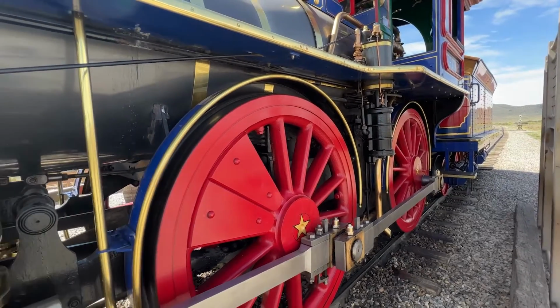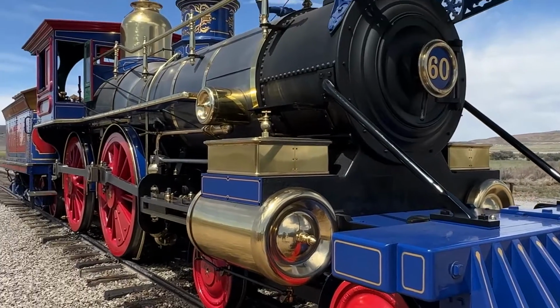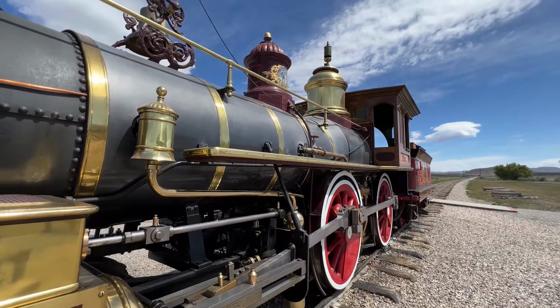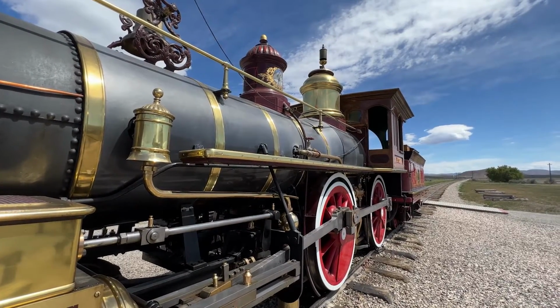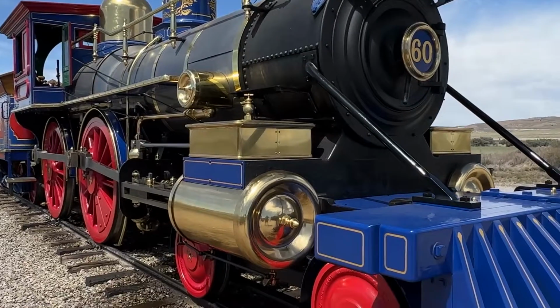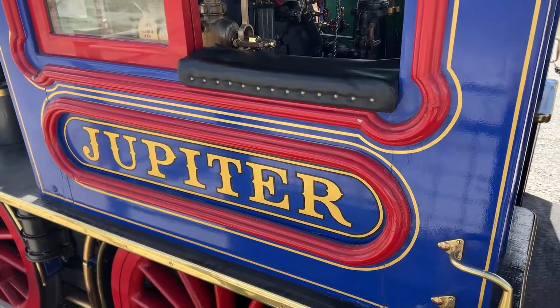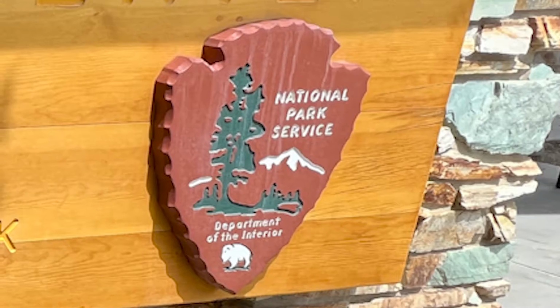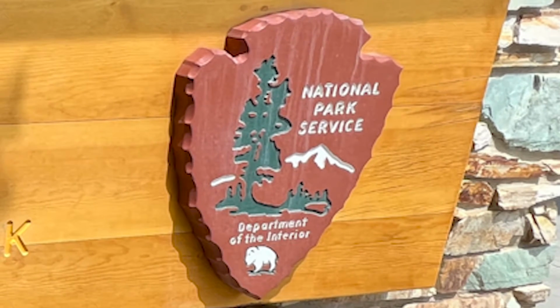One of the greatest technological achievements of the 19th century was the completion of the first transcontinental railroad across the United States that united a nation. It is forever celebrated as the Golden Spike National Historical Park under the National Park Service banner.